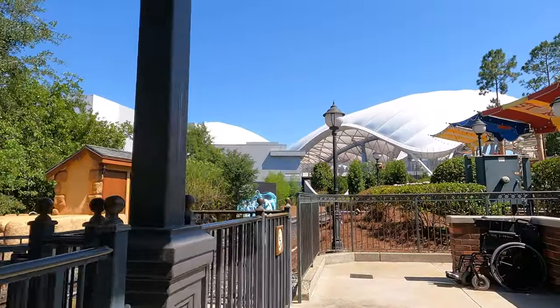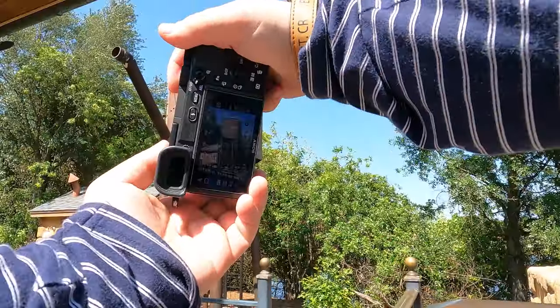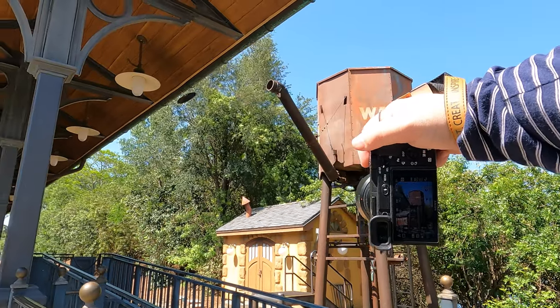So as I mentioned, these locomotives are all steam powered and they get their water here from this tower. It's very thematic and it looks nice, but it's also functional. This is where the water goes into the engines.